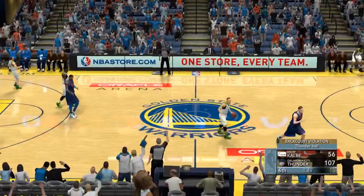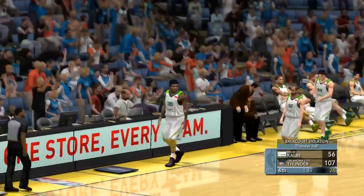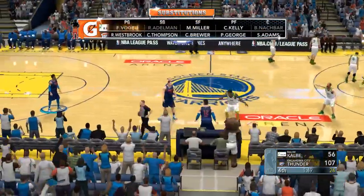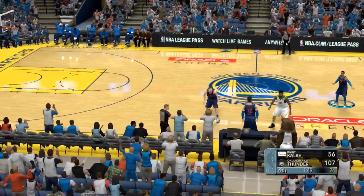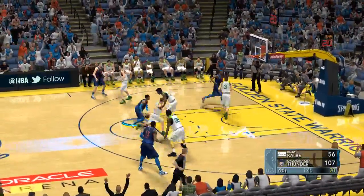Adelman, he's covered by Thompson. And the whistle blows on the backcourt violation. He went over and back. Big blunder there, and that could cost them. Major blunder, and you're right. A terrible time for that to happen when they're trying to chip away at this deficit. Number 12. We've got 1:48 left to play in the final quarter.